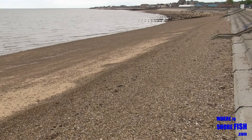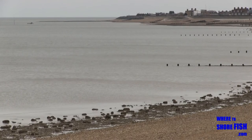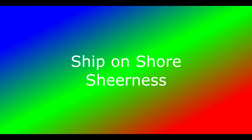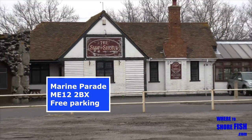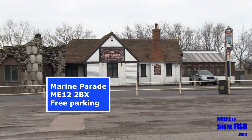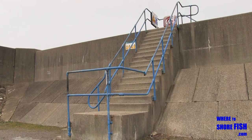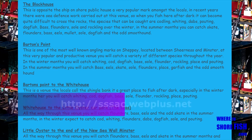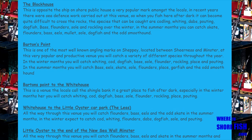From up here, we can see our next mark, the Ship on Shore and Barton's Point area. Sheerness Steel documents this mark as producing in summer skate, flounders, bass, eels, mullet, sole, doggies and the occasional smoothhound. In winter, pout, codling, whiting, dabs, doggies, bass, rockling, flounders and sole. A wide variety of species then, making this a popular mark amongst the locals.